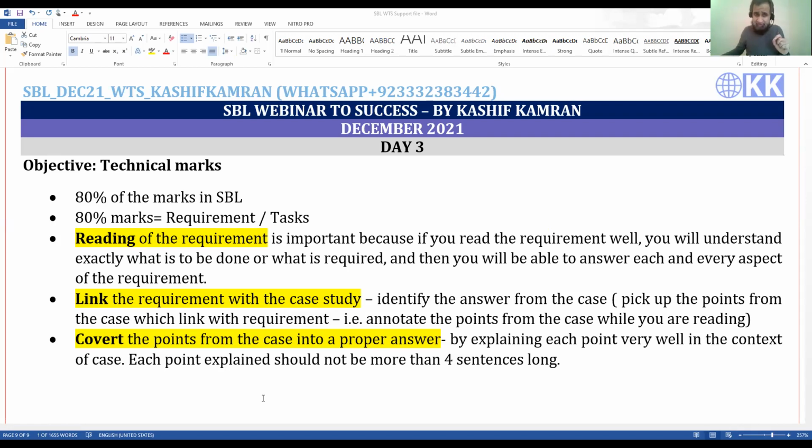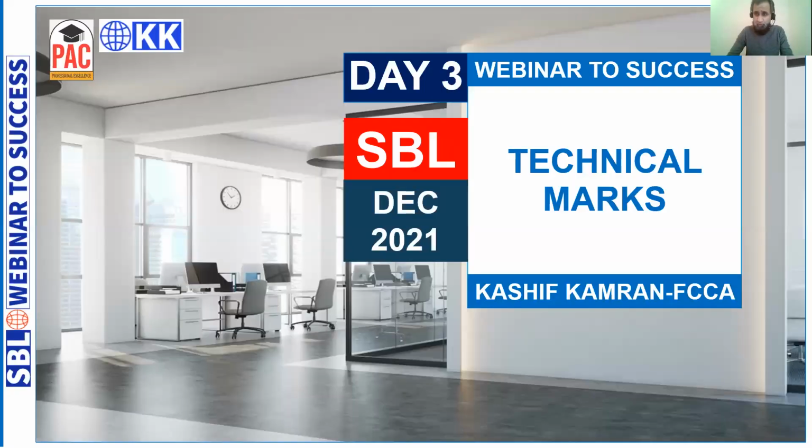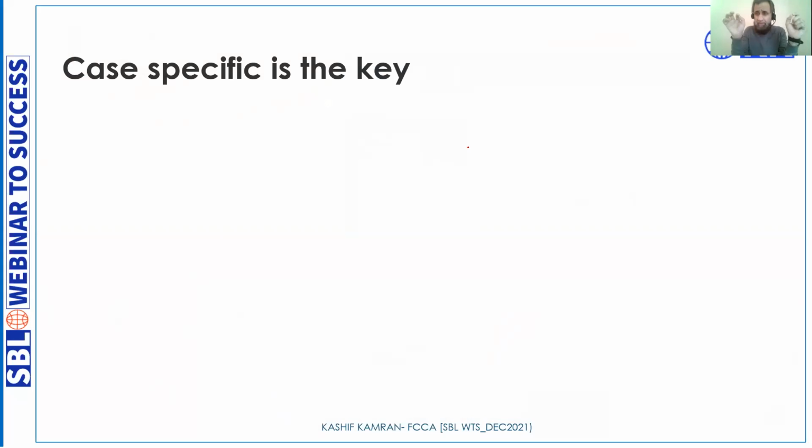Okay, let's do an exercise on this. Reading, linking, converting. But just before that, I need to move back to my presentation for technical marks. I need to discuss with you something which I put on the presentation carefully. Now, the first thing: case specific is the key. Case specific is the key.